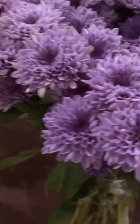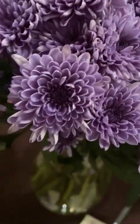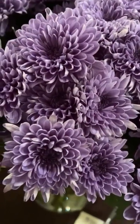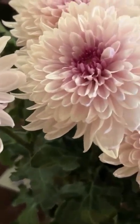Spray. Back to the Blue Ocean. This one is called Purple Sapphire. So there was the gray, and now this one is a little more lavender. Then another of that pink mauve hue. Look at that center with a bit of burgundy.